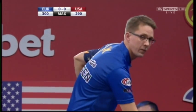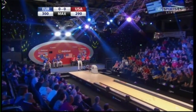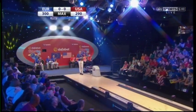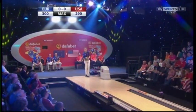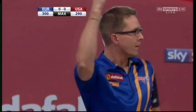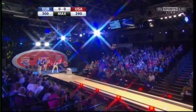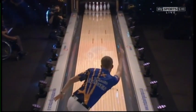First for Team Europe, the man who's going to play in the singles match coming up after this Baker, goes by the name of Lucky Larsson, Martin Larsson from Sweden. A 36-year-old Swede, with great performances on the European tour before making it across to the USA. That is a very sweet strike. That's what the right-handed bowlers are trying to do, get it into that 1-3 pocket. A bit of action on the head pin, and then the reaction with the pins as they go through.